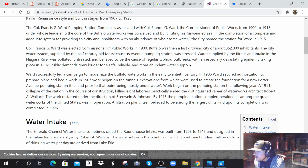Okay. With an especially devastating epidemic taking place in 1902, public demands grew louder for a safe, reliable, and more abundant water supply. Okay, so they created a narrative, and they were able to change their water intake, maybe in order to cover up that history and cover up the waterworks history. Move it to the Colonel Ward station. I don't know, I'm firing from the hip. I'm literally going through this and doing a deep dive with you guys. I hope you like this.